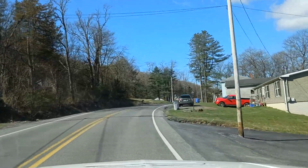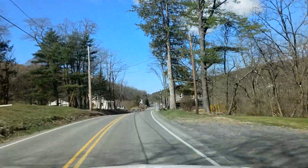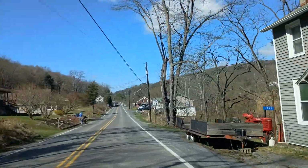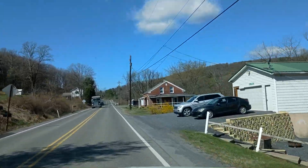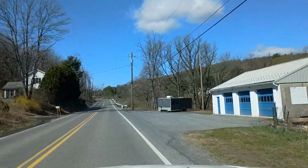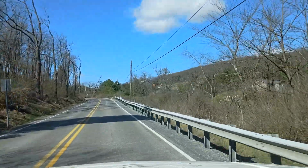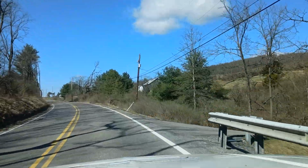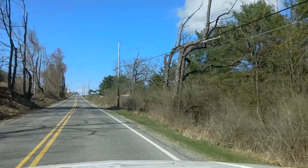I'll just let it go. Show you a side road. I forget what this road's called right now. When it comes to roads, I forget for some reason. Some roads I forget. Belmont Avenue now. You can see some of the steep hills out here.